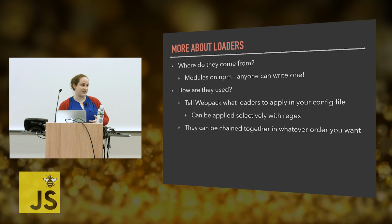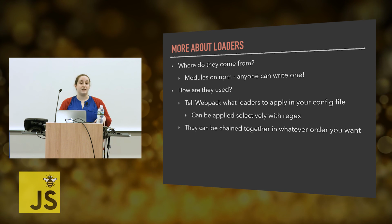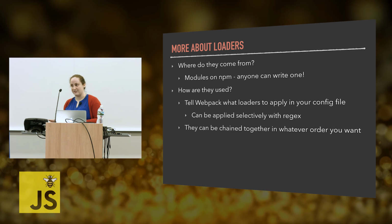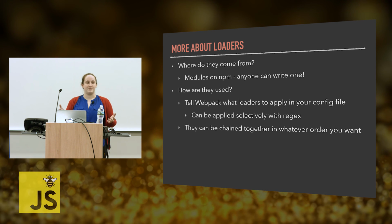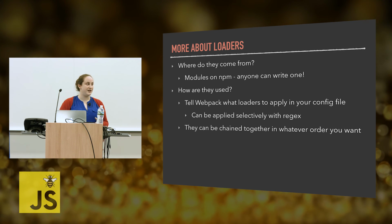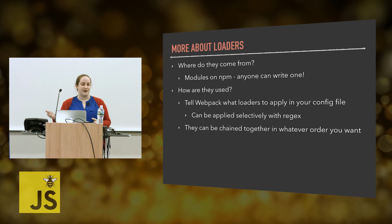applied selectively with regex. So my company used to work in Backbone, and so we also worked in CoffeeScript, and so we have a ton of CoffeeScript files and a ton of plain JavaScript files. We don't want to transpile our plain JavaScript files into plain JavaScript again, right? That'd be a waste of time. So we say only apply the CoffeeScript loader to the files that end in .coffee.